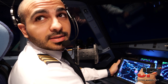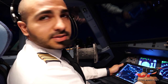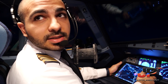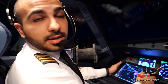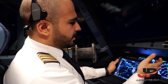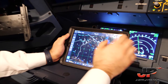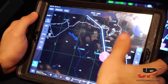Hey guys, welcome back to the flight deck. So far we've been 3 hours and 55 minutes into the flight, and I guess with the previous shots you can see that the sun is setting now in the west, and the moon is rising over there in the east. As for the flight progress, we just got into Iraqi airspace. We've just passed Erbil to our right here.